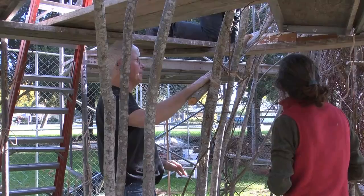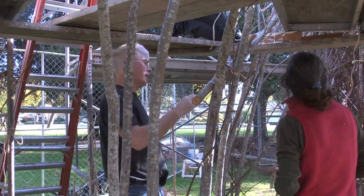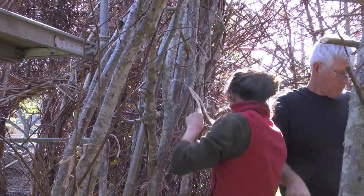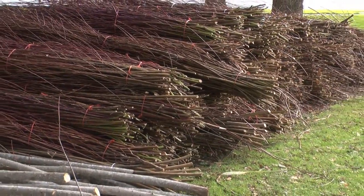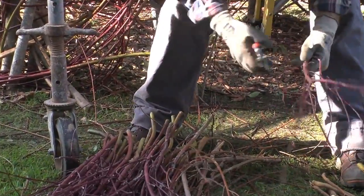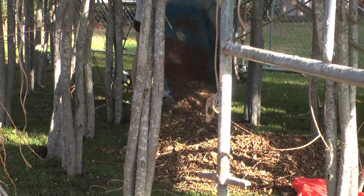Patrick's work is very environmental in nature, and in fact he says that he's been actually called an environmental sculptor, and he's very much okay with that terminology. He uses renewable resources. The entire sculpture is created from willow. There are no metal supports. It's all created from natural materials.